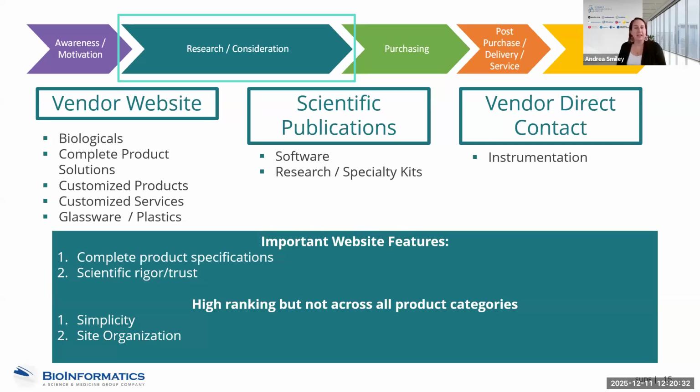The second most important thing about a website has to be the scientific rigor and trust. So make sure that you have that trust established by providing the details they need, by providing the citations they want to see, by giving them references. Other aspects of websites that were high ranking, but not across all the categories, was that the website should be simple, easy to navigate, and very well organized, kind of intuitive to use. So make sure your websites have that simplicity and clean look to them, and make sure that they are well organized.